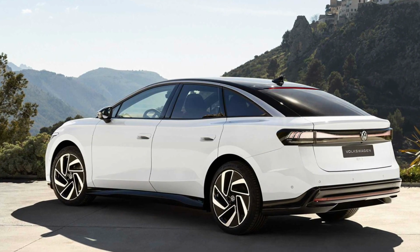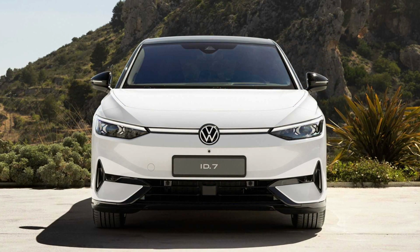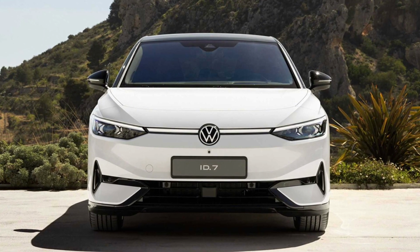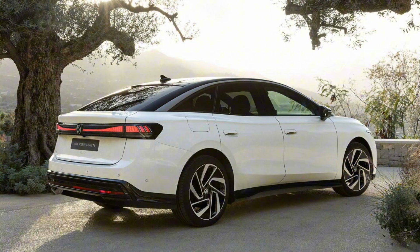Even though I drove the prototype ID.7 with a masked interior, I was able to sit in a car with an uncovered cabin and experience most of the cool features that will make it to production. Designers and engineers have worked hard to deliver on that biz class vibe.